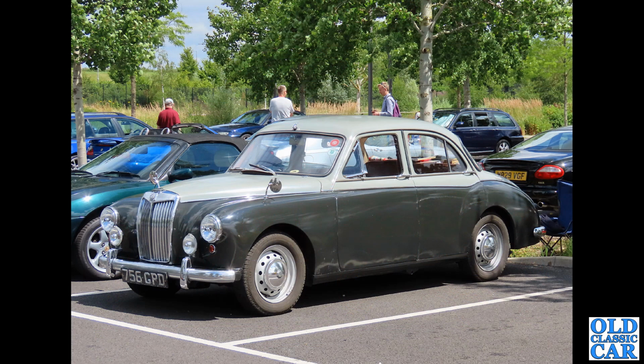And this is the sporty MG Magnette of the 1950s. B-Series engine, 1489cc, and twin SU carburetors under that bonnet.